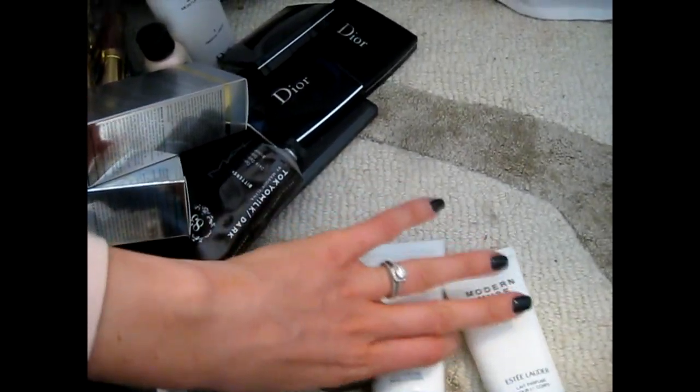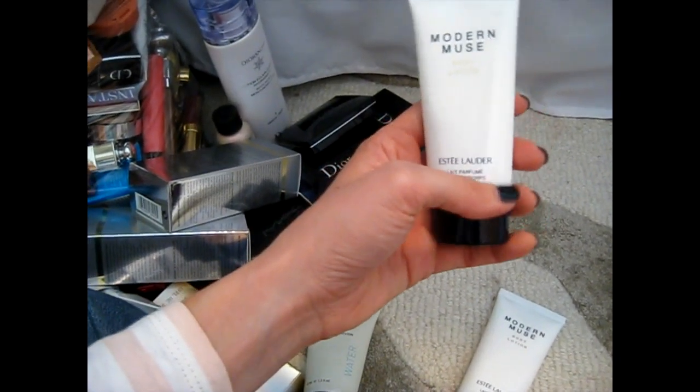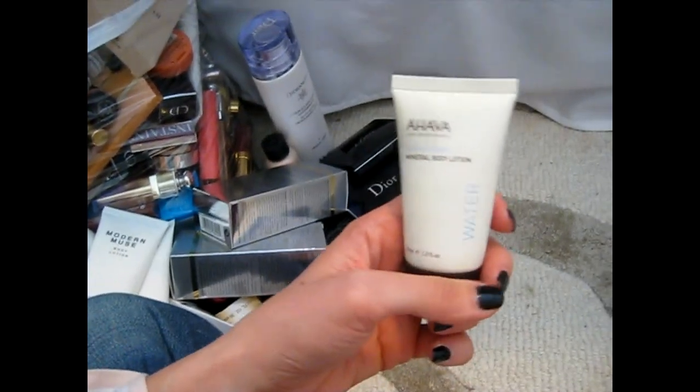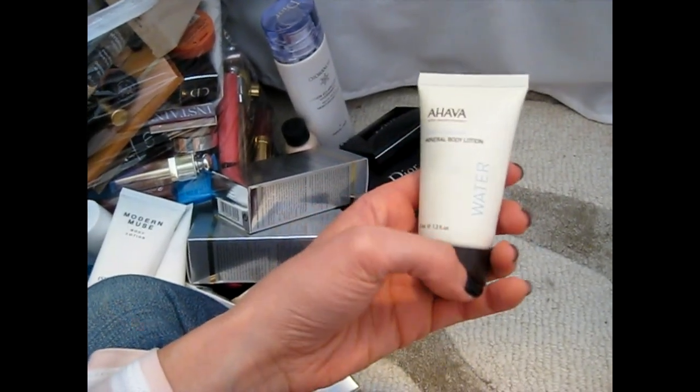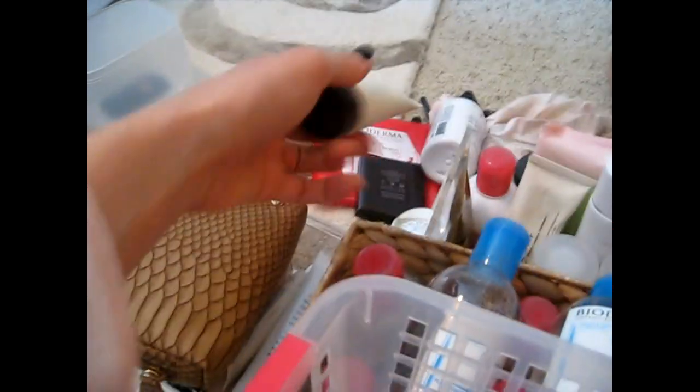get rid of just 3 of these. I got this at the outlets. It's an Estee Lauder body lotion in Modern Muse. I haven't reached for it in a year, so I know I'm never going to use it. And this is an Ahava mineral body lotion, which I'm also not going to use. This feels half empty, so chuck.